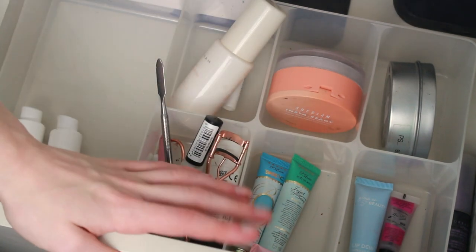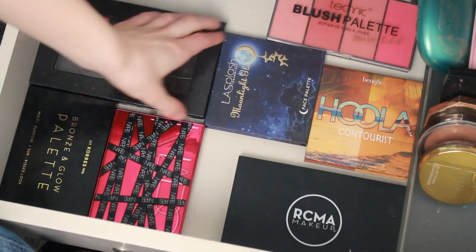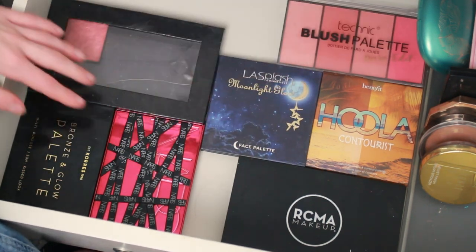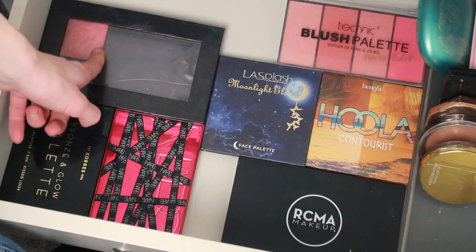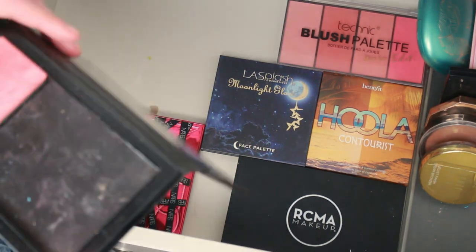All right, so then I'm gonna take you down to my cheek drawer. Okay, so these are like my cheek palettes. They're not very organized. Yeah, that's gonna have to do for now. I've been waiting for an excuse to pull this blush for so long. It looks so manky in here.